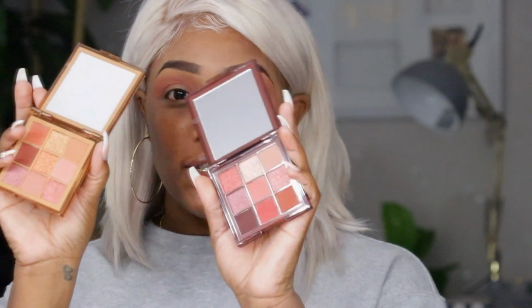Alright, so I'm just going to get started on my eyes. I created this look using the Nude palette, so I'm just going to go in. I actually used both of these 2 palettes, as you guys already probably know. So I thought I recorded this eye, but I guess I didn't. So I'm just going to do it on this eye.